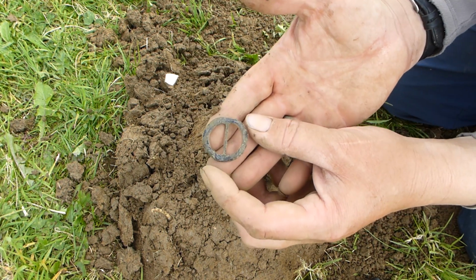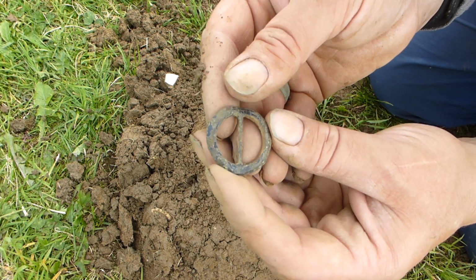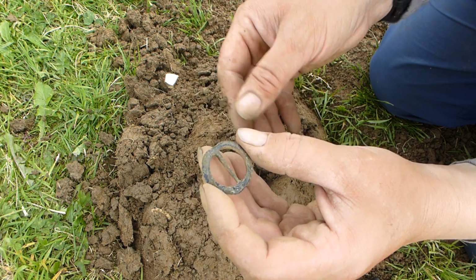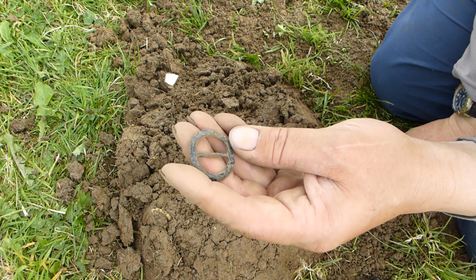But it is very crudely made. It's got file marks on it, and the back's all flat. It's got this very thin bar going through. I just couldn't believe that big signal was from this, at such a depth, over a foot down.